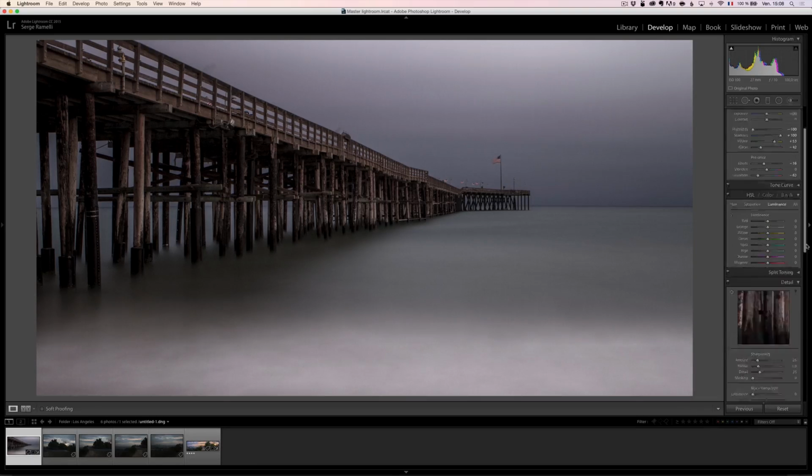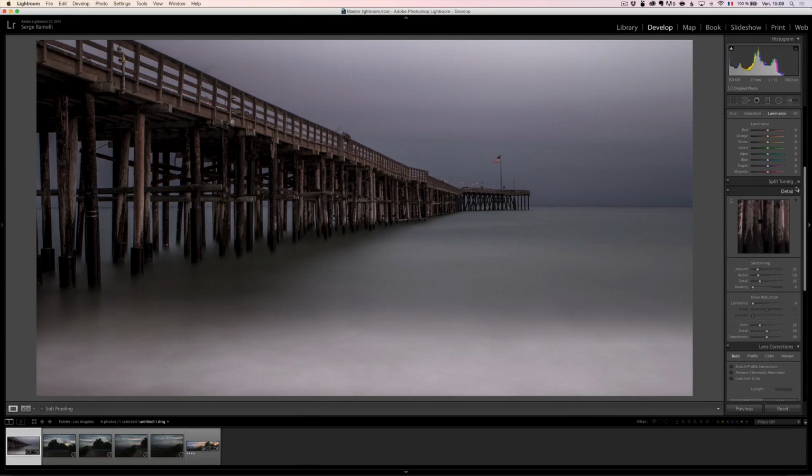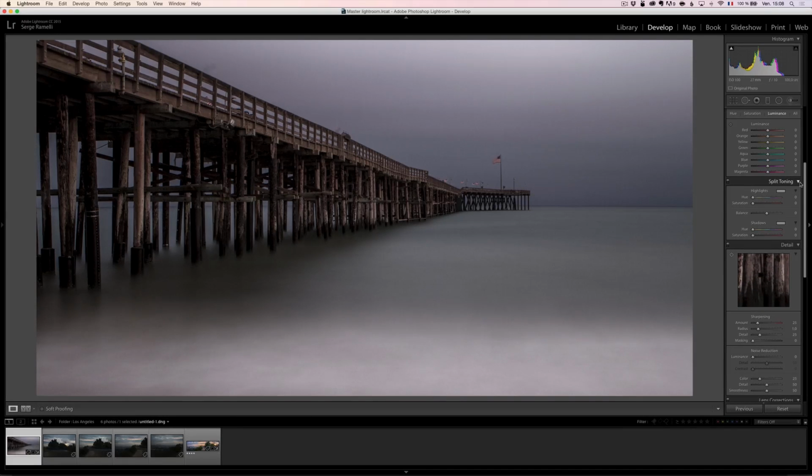And I want to show you one more option on this one, which is cool. One panel I haven't shown you is split toning. Now the way split toning works is that sometimes when you have a photo where the colors are not so interesting, instead of going to black and white, which is what I usually like to do when the colors are boring, you can add colors.